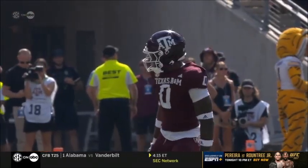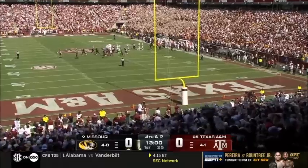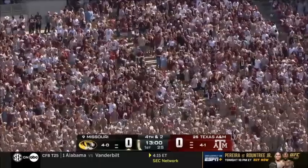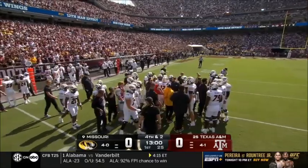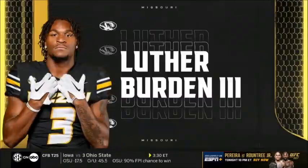And here on 4th down. And right away, it's going to be a timeout called. It's a 4th down and 2 with the ball cresting on the 40-yard line. So right away, a 4th down, and a timeout is called by Eli Drinkwitz. I mentioned Burden's such a dynamic player. Every which way, you just want to get him the ball, Jordan.